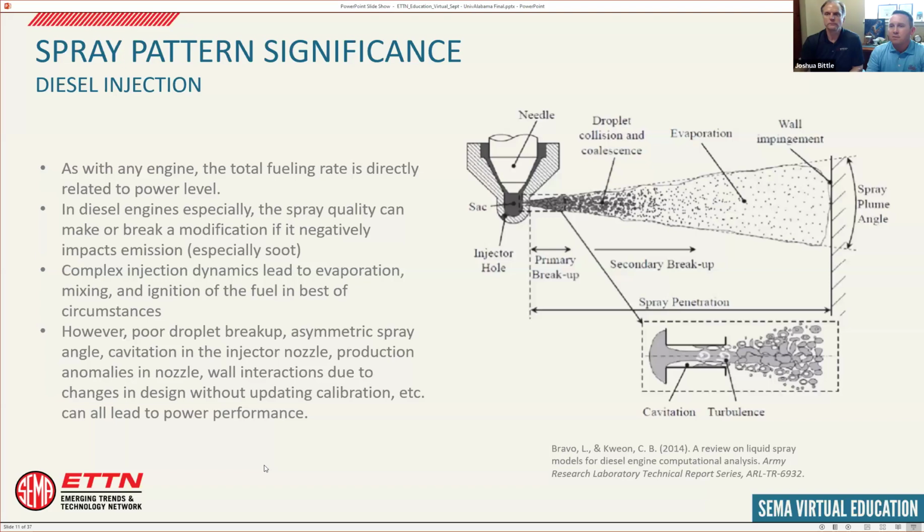All right, so I'll jump in now and talk a little bit about the diesel side. For the diesel sprays, as Paul said, they're all fundamentally the same, but we've got slightly different criteria because of the close coupling of injection timing and ignition timing. You typically have less than 1 millisecond from start of injection to start of ignition. So while total fueling rate is the primary driver of power level, the spray quality can make or break performance from an emissions perspective.